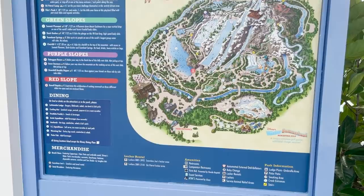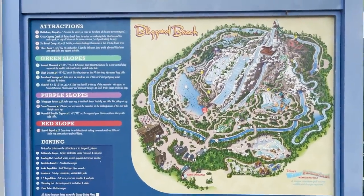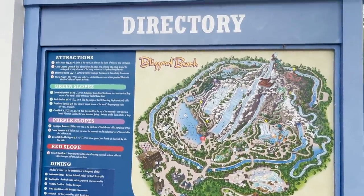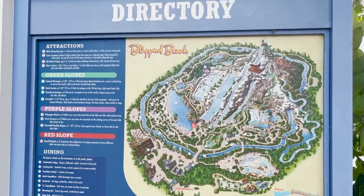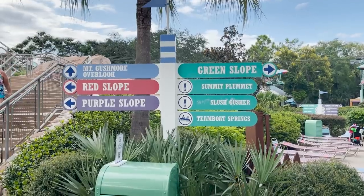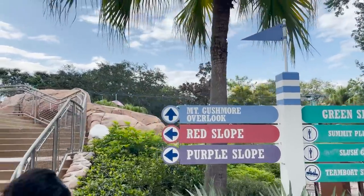I will say one thing that's nice about Blizzard Beach, even though Quincy and I aren't as familiar with this as we are with the theme parks, it's pretty easy to navigate if you take advantage of the maps and all the signs everywhere. Yeah, there's tons of maps and tons of signs. It's divided up into three slopes for the main water slides, the green, the purple, and the red, and there are signs that say what's in each and how to get to each different thing. All of it is surrounded by the lazy river and the wave pools right in the middle. So you'll see signs like this, just everywhere to help you get where you're going.